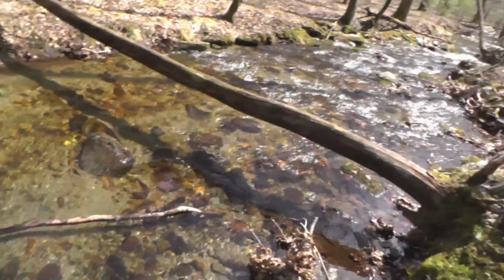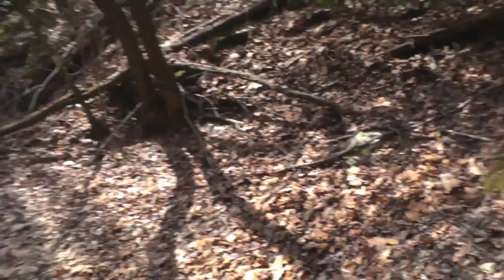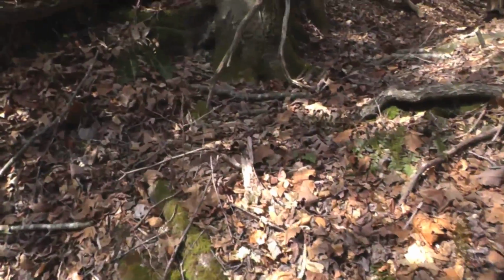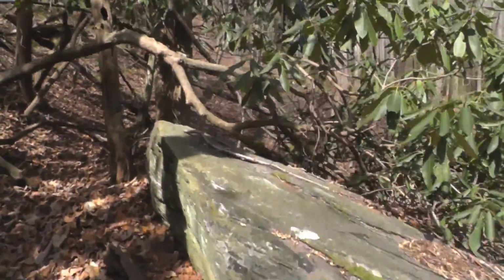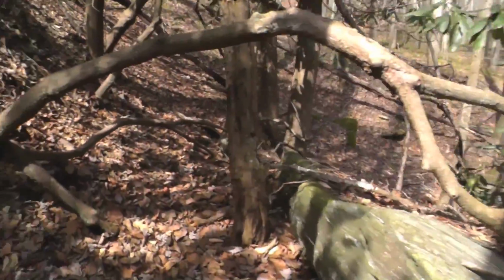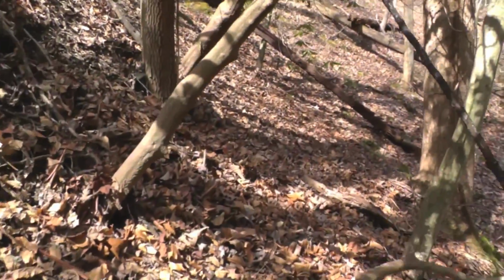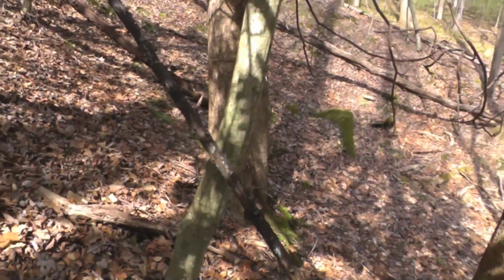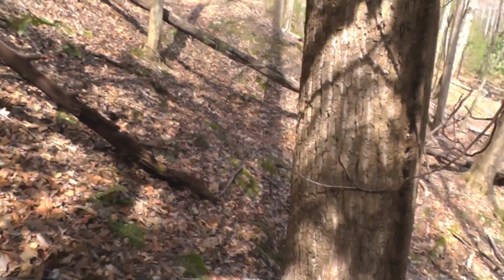That is gorgeous. Absolutely beautiful. Trying to head up through the woods. That is exactly what I wanted when I thought about this trip. Coming out and having a little fire next to the creek.